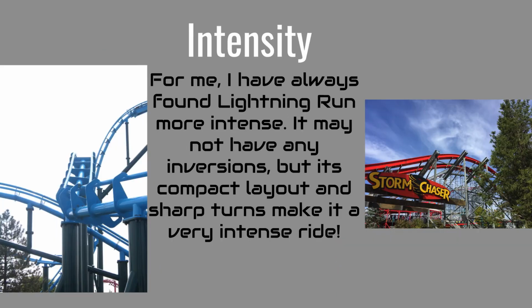Next up, we have the intensity category, and for me personally, I have always found Lightning Run a bit more intense. It may not have any inversions, whereas Storm Chaser has 3, but its compact layout and sharp turns make it a very intense ride. And I usually gray out on this ride, and even one time, I blacked out on it. And I know that sounds crazy and just impossible, but it did happen to me one time. So I'll be giving Lightning Run the point, considering I've never really grayed out or blacked out on Storm Chaser before.